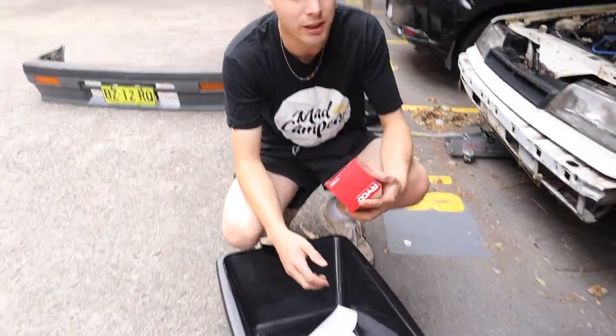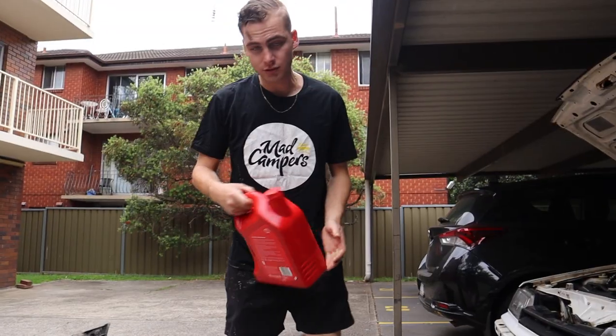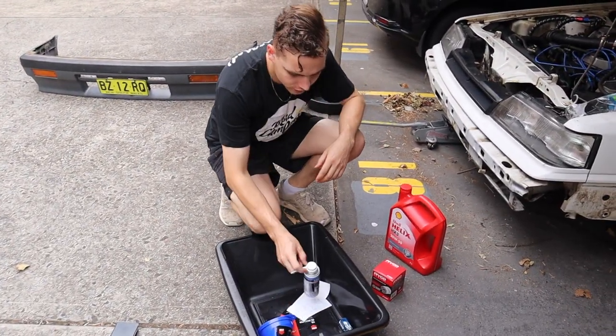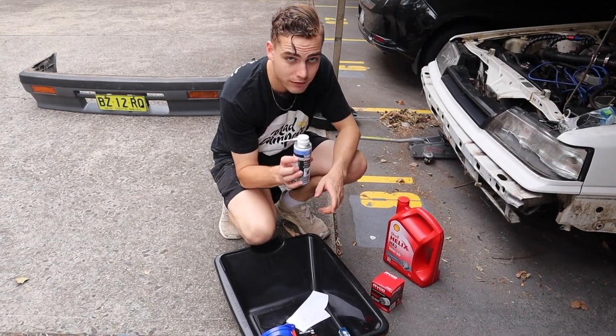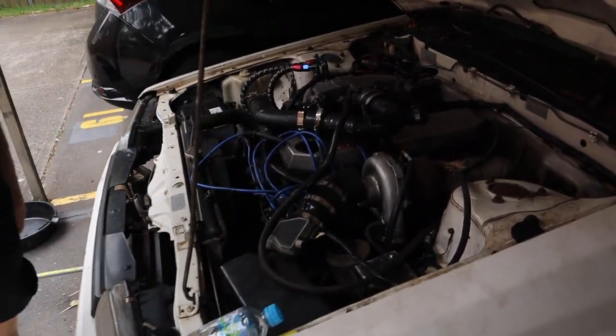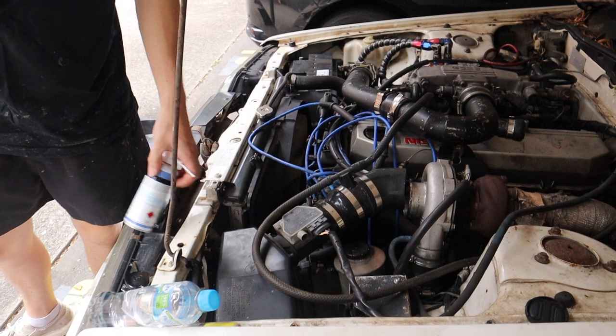Basically, I'm gonna swap out the oil filter. We've got some new oil on over here, some 20W50. I looked on the R31 Skyline forums. We've got some airflow sensor cleaner, so I'm just gonna spray some on the airflow sensor and make sure it's a bit clean. Hopefully it's still fine, doesn't look too bad.